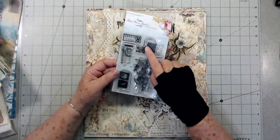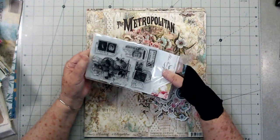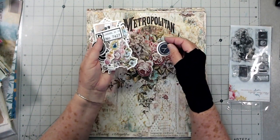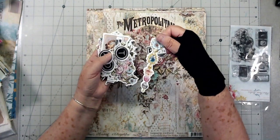This one's mine, or I would sell it to you. I've already used it a few times, but this is the stamp set. Then on the ephemera, it's got lots and lots of good things. I'll just flip through some of them.